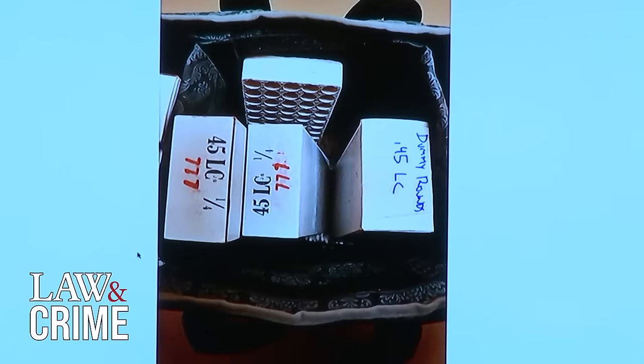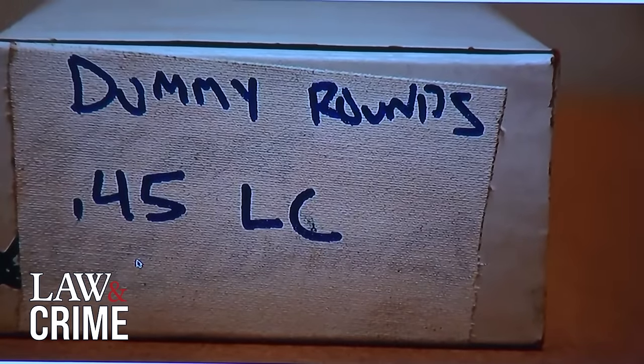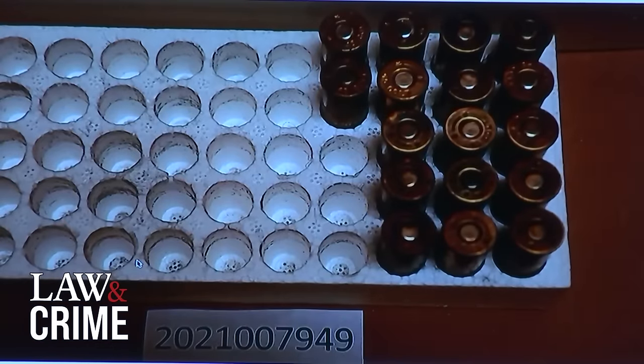And State's Exhibit 47, what are we looking at here? This is the middle portion of that bag. Okay. And do you recognize State's Exhibit 48? Yes. And what is this? This is a box of ammunition marked as dummy rounds 45LC that was removed from that Mary Kay bag. And State's Exhibit 48A, do you recognize this? Yes. And what are these? This is the foam insert containing dummy rounds that was removed from that box. And how many rounds altogether, if you recall, were in there? 17. Okay, thank you.